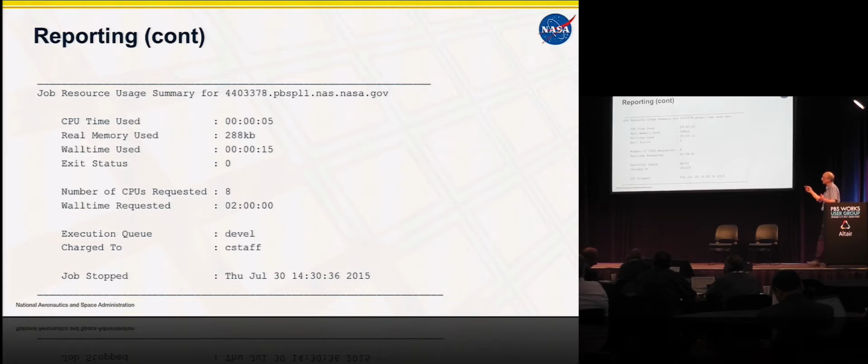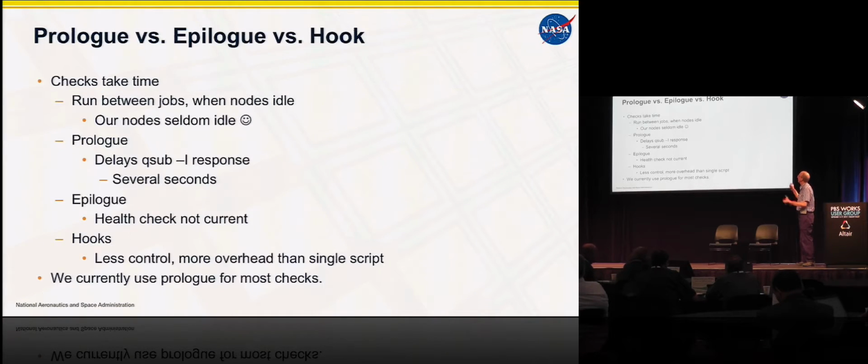Okay, so that's the prologue and the epilogue, but they have one other step. So there's a question. Where do you do this stuff? Do you do it in the prologue? Do you do it in the epilogue? Do you do it via hooks? And if you do it in the prologue, they take time.